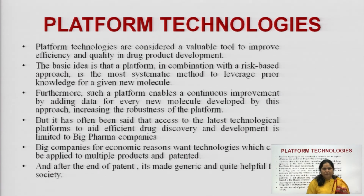Furthermore, such a platform enables continuous improvement by adding data for every new molecule developed by the approach, and this increases the robustness of the platform. But it has often been said that access to the latest technological platforms to aid efficient drug discovery and development is limited to big pharma companies. Obviously, the big pharma companies have more money to invest into the research and development department. So they will get the advanced techniques and get those techniques patented and apply those techniques to their own new molecules.